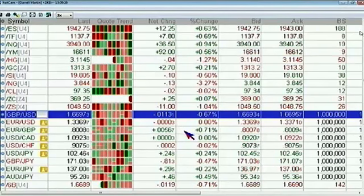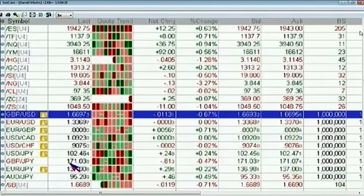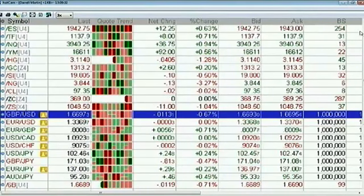We got the dollar CAD is currently flat. Dollar franc down 2 pips, and the pound yen up 24 pips on the day, with the euro yen up 29, the Aussie yen up 46, and that's your market midday lunch market wrap right there.